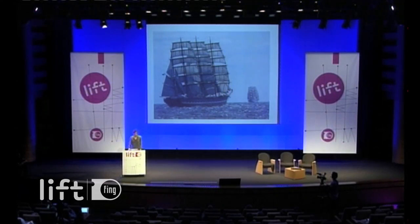The same strategy was actually applied to sailing boats, to transportation. They became the most important means of transportation from the end of the Middle Ages. And well, when there was no wind, the sailors just stayed ashore. And when there was wind, they were gone.